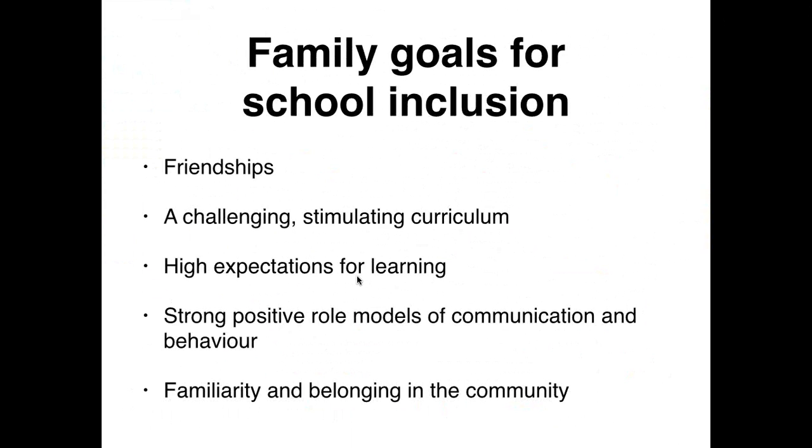They know that our students with Angelman tend to be very focused on their peers, constantly looking at the people around them for their models of behavior, and so they just want to make sure that their classmates are the best possible models of strong and effective communication skills and really strong self-regulated behavior.